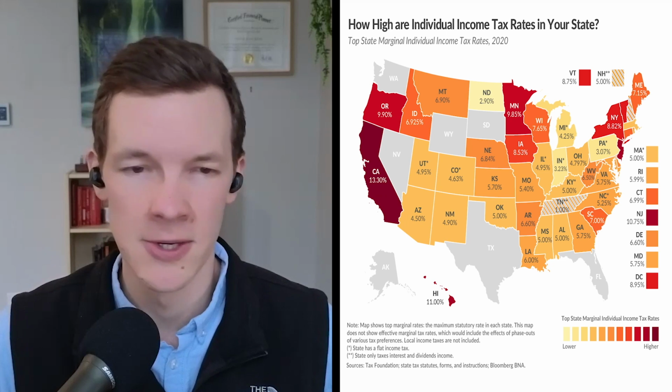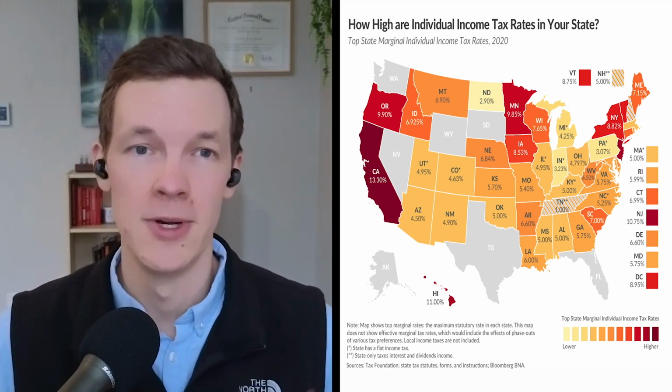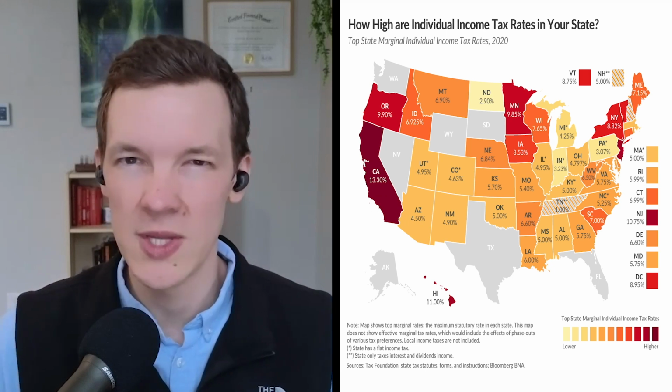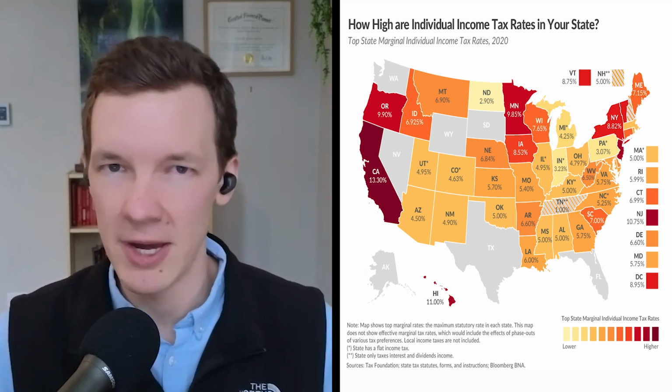For a lot of states, I live in Chicago. Illinois is right at 5%. Quite standard. There's a lot of states that have 3 to 5% income taxes. Let's assume for a lot of dentists, your federal tax bracket may be 24%, and then your state tax bracket may be 5%. So let's say we're talking about 29% marginal tax rate now.